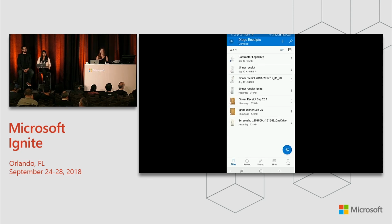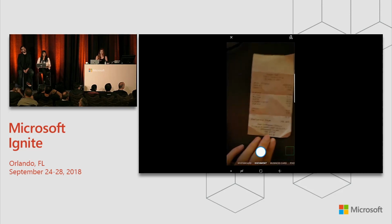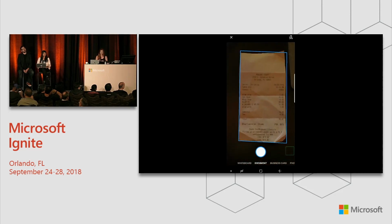I'm going to go ahead and go into my Diego Receipts folder, and I'm going to try to take a scan of my receipt. Now, if you're wondering how to do that, it's super easy. It's right by where my thumb is. This is the new, more prominent scan feature because we found that many users optimize this feature very frequently while working on the go. So I'm going to go ahead and tap that, and I have a receipt here from dinner that I'm going to go ahead and scan.